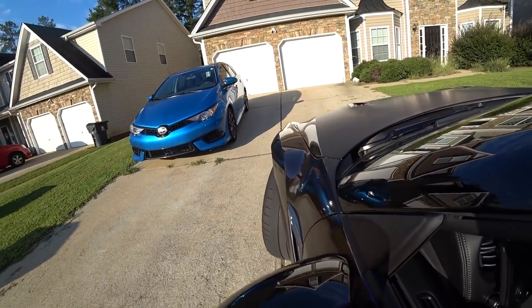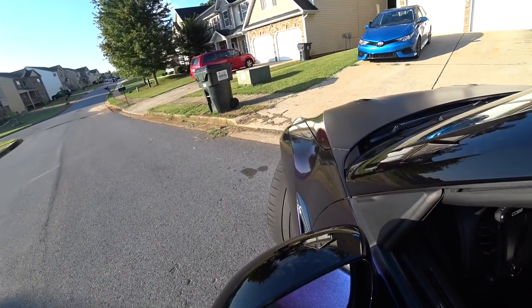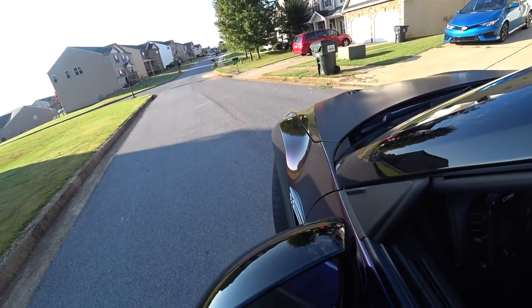I want you guys to listen to this noise. When I turn the car, when I rotate the steering wheel at anything more than I'd say about halfway of its maximum turning radius, it makes this noise. Hear that ticking noise? I bet the camera's not gonna pick it up and make it sound nearly as bad as it is. It sounds like a torque wrench clicking every second. Like tick, tick, tick, tick, tick.